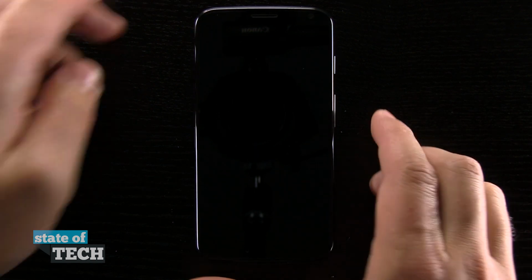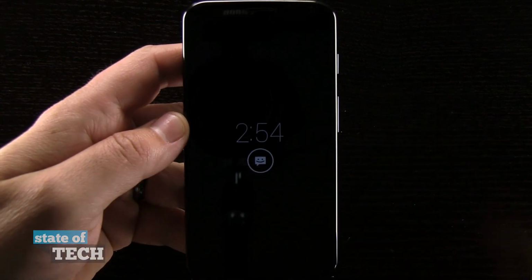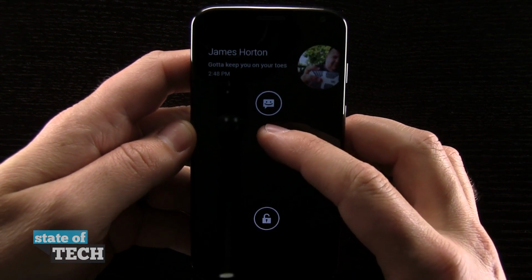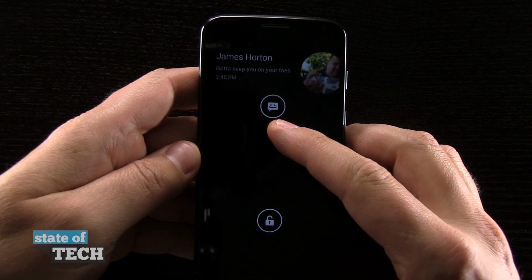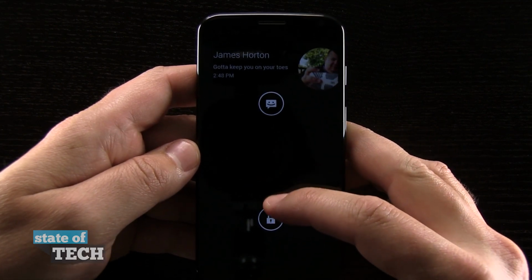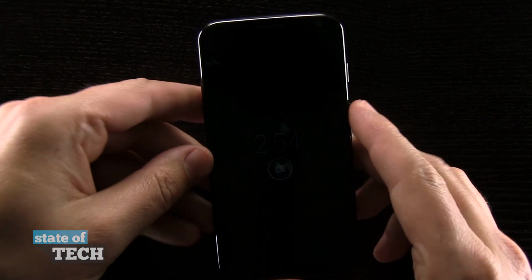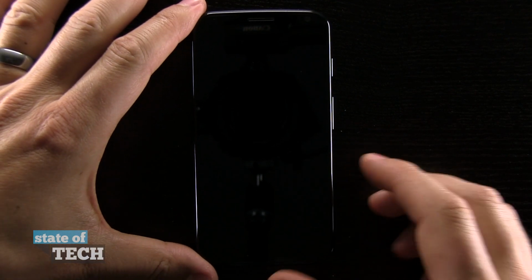Another thing that happens when you pick up the device, it instantly notices that you picked it up and it's ready for you to go. Now, you can slide up here to see that notification. Like you could see James sent me a text message and I can go straight to that text message. Or I could go down and unlock my phone and go straight to wherever I last left off. If that was a text message, it would be in a text message.